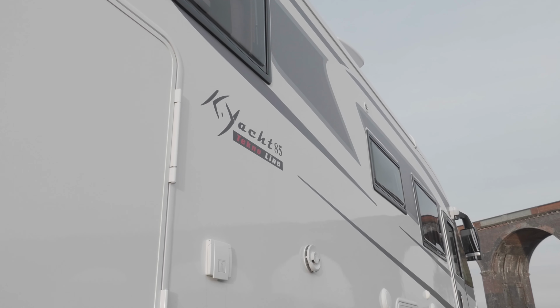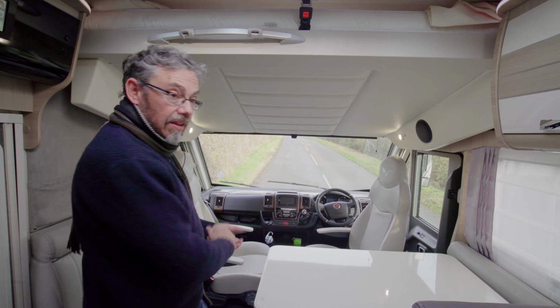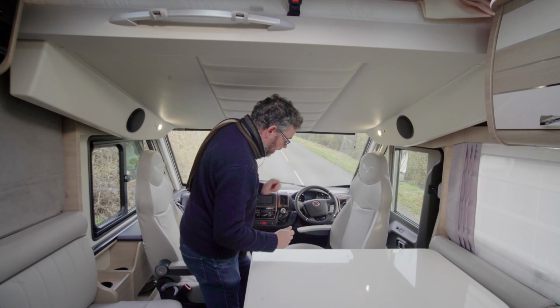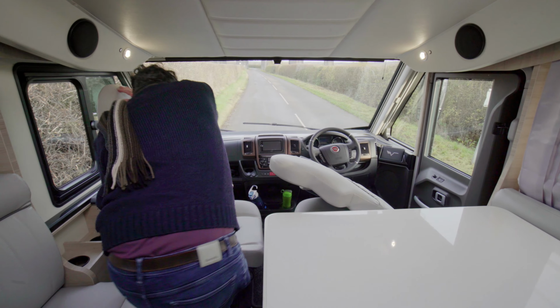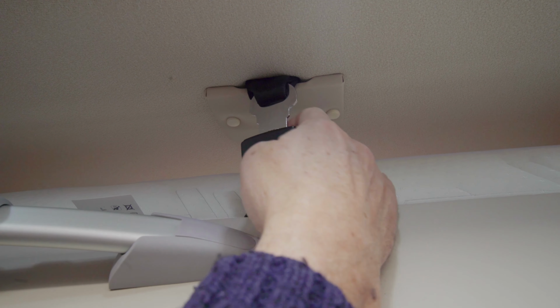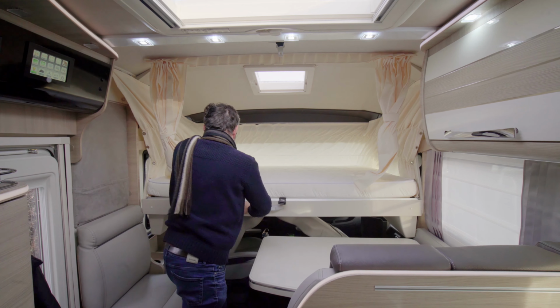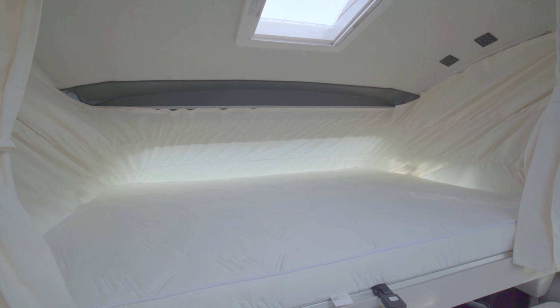Another key feature with the A-Class is the drop-down bed in the cab, enabled by the fact you've got these full-width driving quarters. First of all, you just tip the seat backrests forward, out of the way, undo a catch and just pull the bed down. Full-size double bed, 1.9 metres by 1.35.